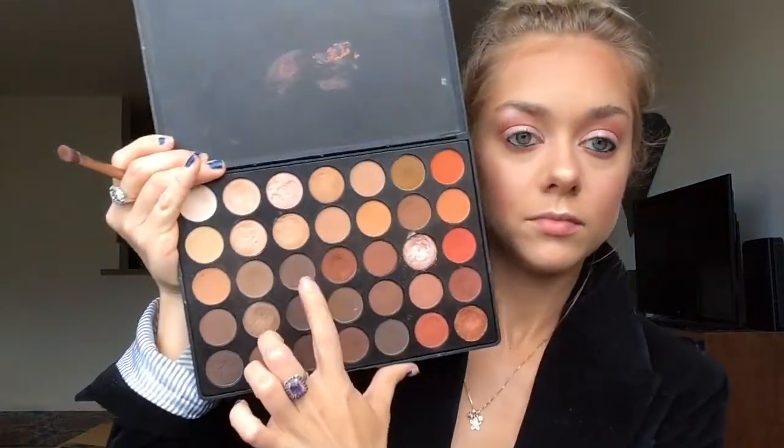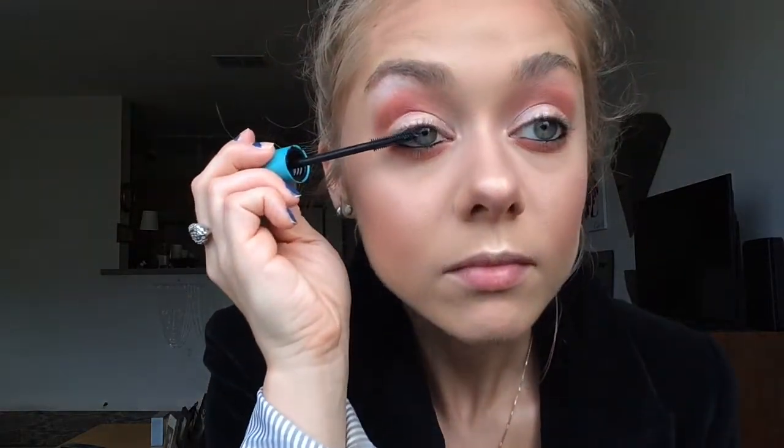Now we are picking up a brush. It really has no name. It's kind of flat top, but it has bristles too. It's pretty stiff, but it came with an Urban Decay palette that I have. I believe it's the Naked 2 palette, but we are just picking up a dark shade there in the Morphe 350, and we're making that a little bit darker on the lower lid.